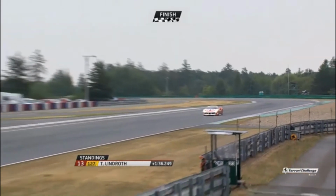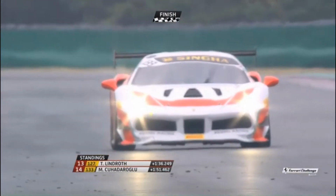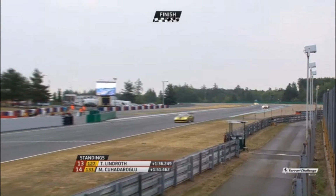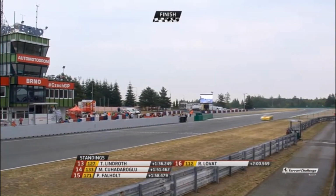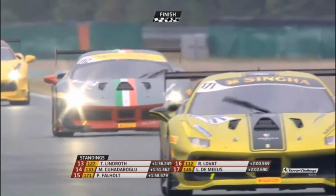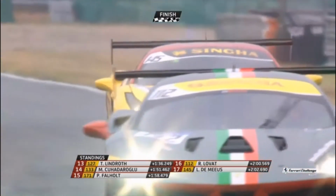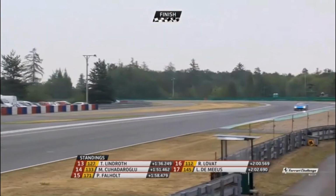And this is Murat Kuhadaroglu, another one that's really having to just tiptoe his way over the line. Per Falholt, then Rick Lovett, and then Laurent Damouz, who of course was, like James Wayland, another one of those drivers that had pirouetted. So there we have the race completed.